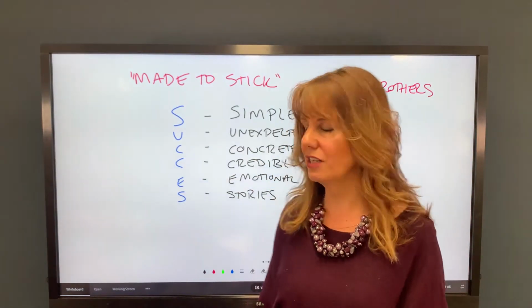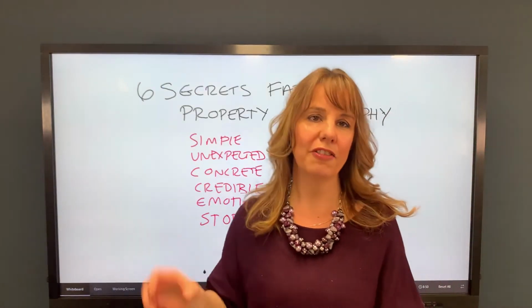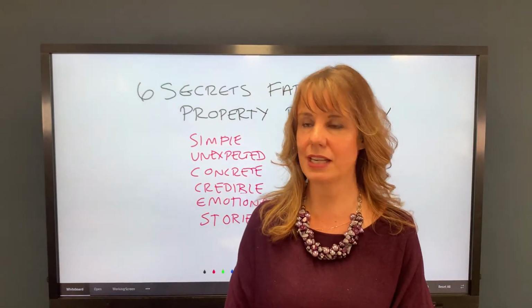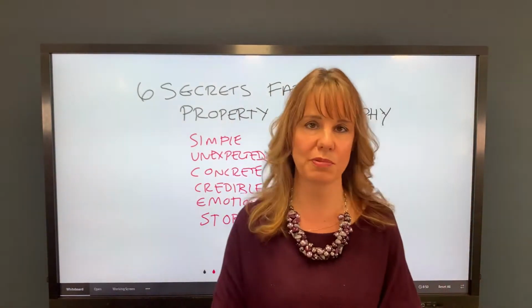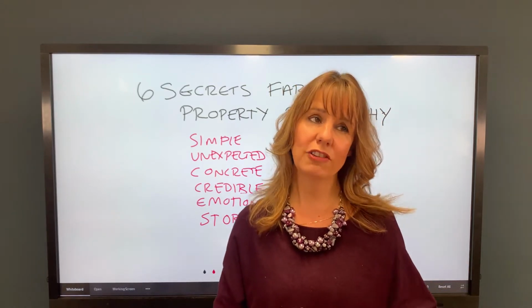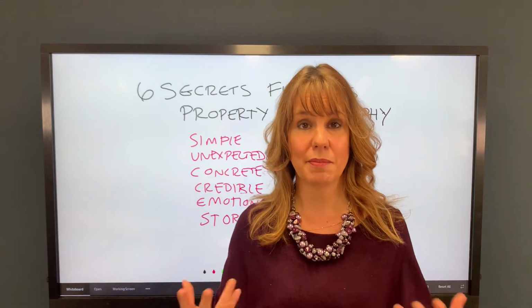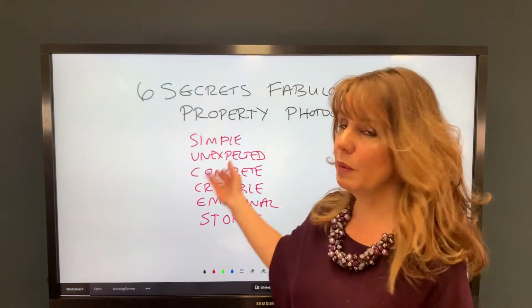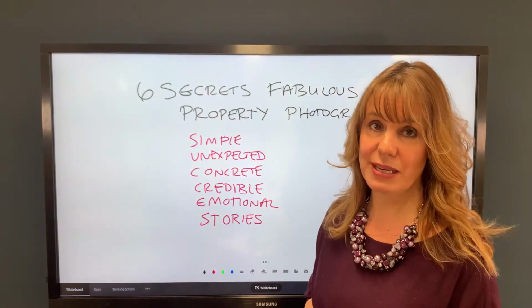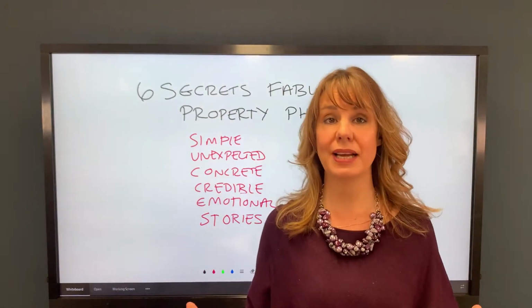So how does that relate to content? I'm glad you asked. Here we go. We have recently written a blog for our Firewave members, and it's called 6 Secrets of Fabulous Property Photography. And it's all about how to get the best from your property photography, of course showcasing the agent themselves and their own skills in marketing. If we applied the success with 1 S principle to this particular piece of content, this is what we could do. So simple, it's actually a really simple idea.